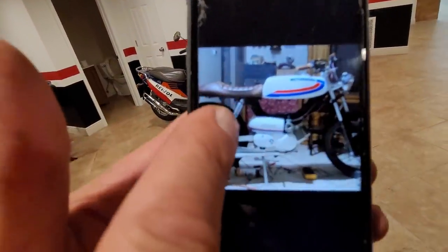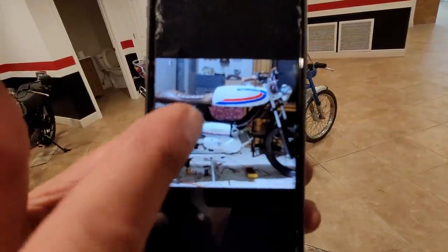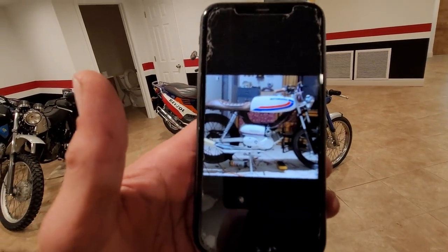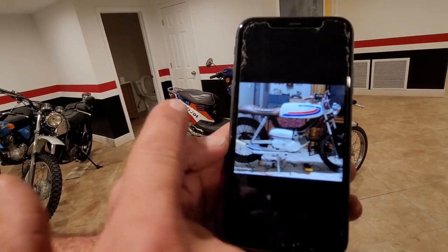So we kept the same machine, the same tubular frame. We kept the same engine. We put a bigger kit on it. Nice. We got a Moto Morini Sebring tank, which was a very rare moped over in Italy. We put that tank on it, put a vintage-looking cafe seat, took off all the fenders.